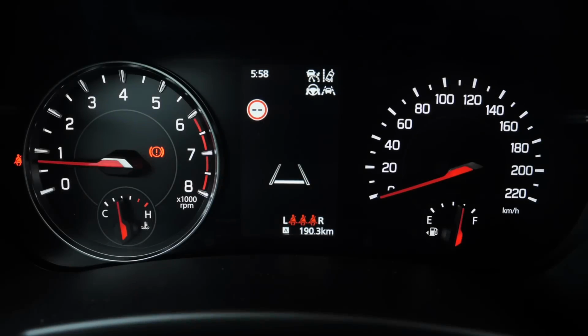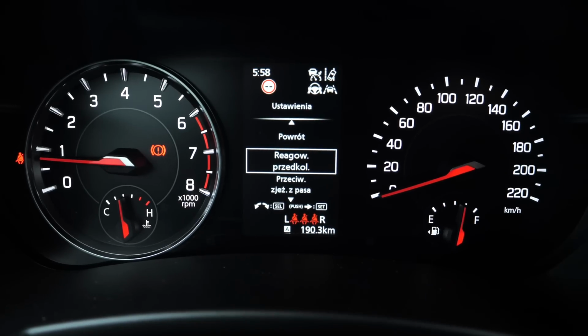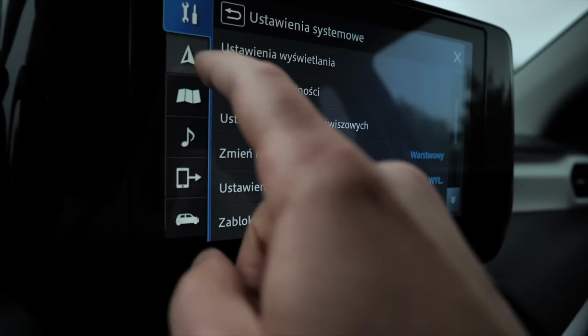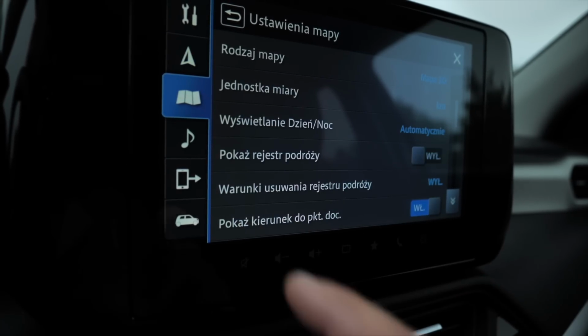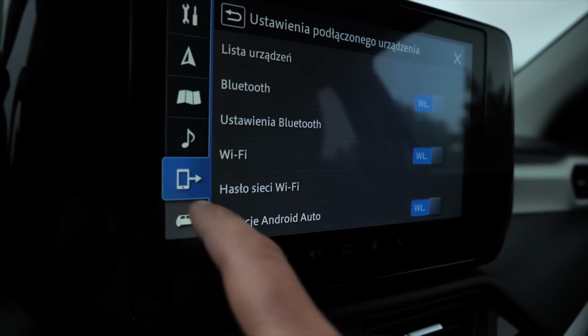Some of the car's settings are on the displays between the gauges, fortunately still analog, and some are on the central display. The quality and the logic of the infotainment system has never been Suzuki's strong point and still isn't. Wireless Android Auto sometimes connects and sometimes doesn't. The same goes for Bluetooth, so hands-free phone isn't a given.